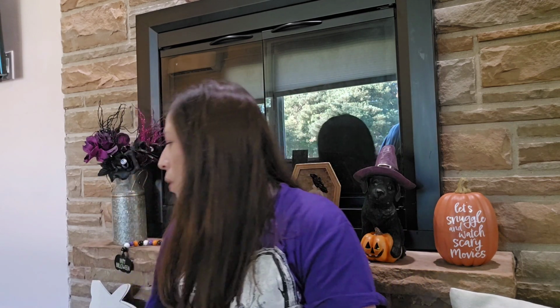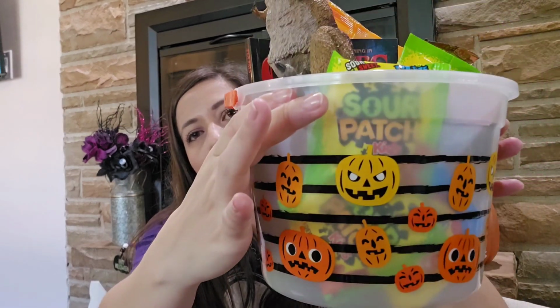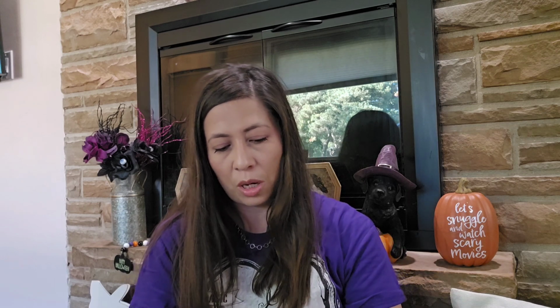Moving on, let's do my next son. He's hard to shop for because he's 12 and he is getting into an age where he doesn't like toys. I don't even know if he'll trick or treat this year. I'm hoping he will. But his bucket is in the pumpkins from Five Below. And he has a couple of different items in his bucket since he's getting so hard to shop for.